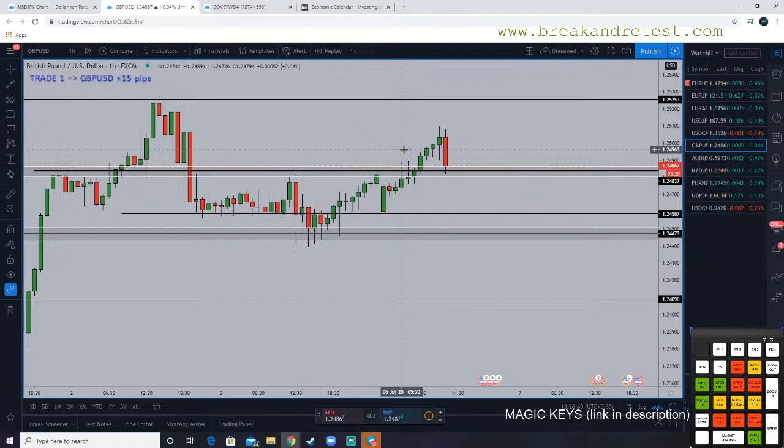Would re-entry on Geo be risky? Yes, it would be. And of course, my first language is not English, so you need to understand a bit. Don't enter on Geo because it's the second time retesting.